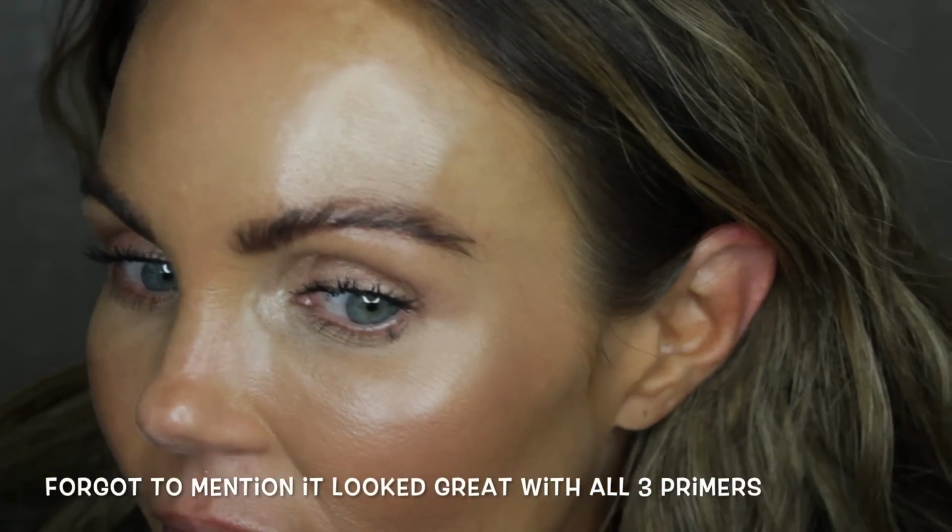Now, through the camera it might come across as oily, but I can promise you this foundation is not oily. There's no oil on this foundation. There's a difference between being dewy and glowy, and this is glowy without being dewy, so it's definitely not an oily foundation.